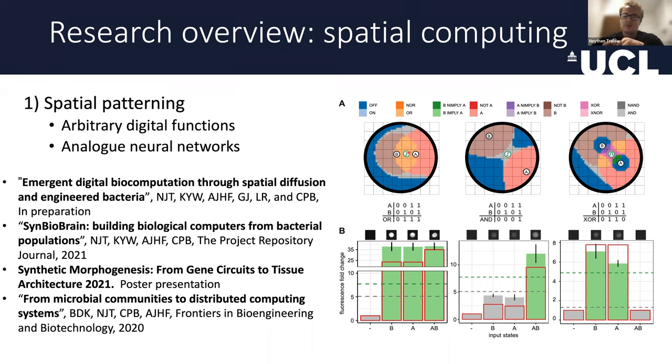These inputs are diffusible molecules, which means the signal is distance dependent. The take home message is that with the same parts, we can just move the inputs relative to the bacteria, and that gives us a different logic gate. And then we can also do things like XOR. This is just the very simplest case, where we've shown that it's possible to do much more complex things. We have a design algorithm inspired by the Espresso algorithm from electronic circuit design, which finds the simplest way to program a given digital function.